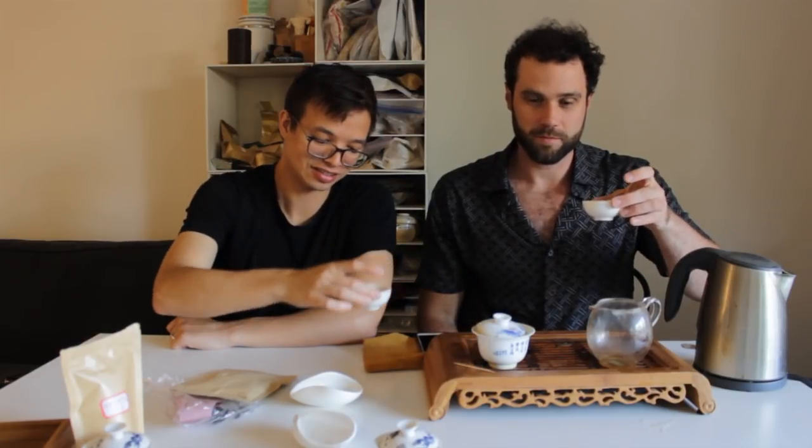Okay. Cheers, y'all. Cheers. It's strong, but it's still sweet. Oh, yeah. It's good. Yeah, a little more bitterness to that, but I feel like that's probably what you'd want to get out of this brew. It does have a spiciness to it.